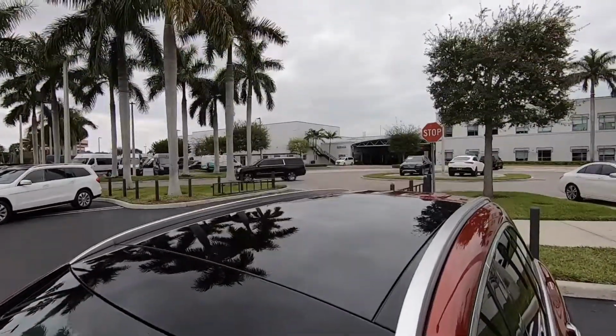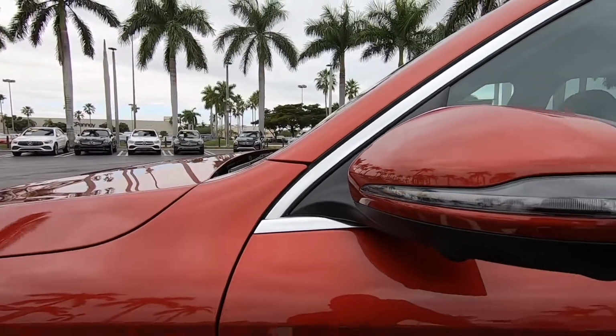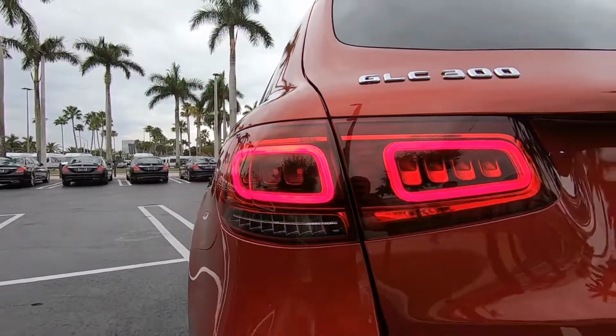And above, my tester has a panoramic sunroof, which is $1,500. There's this LED side marker here on the mirror cap. But making our way to the rear here of the GLC, looking at these taillights here, it's going to be a full LED with an LED turn signal, with an LED brake light, with an LED reverse light.